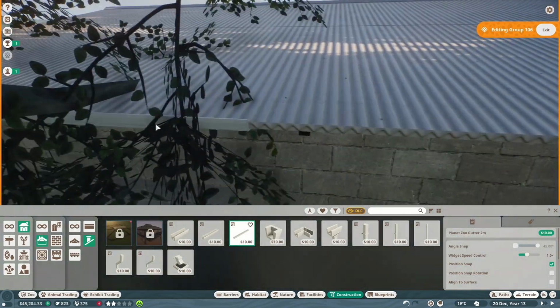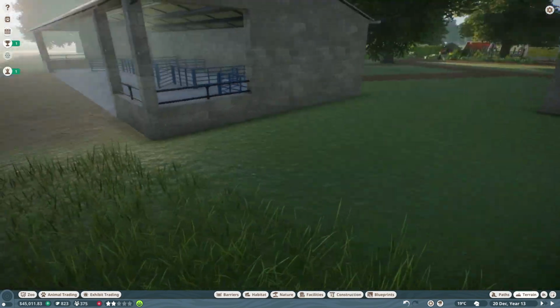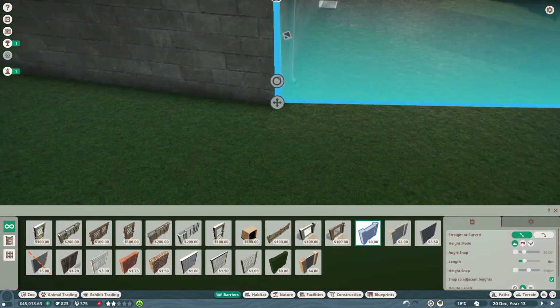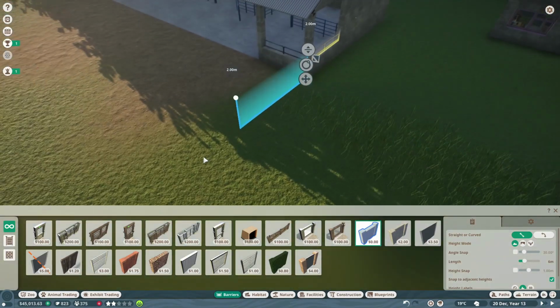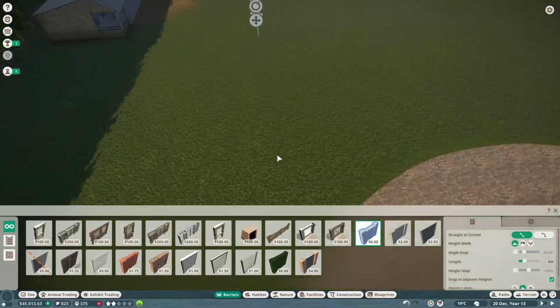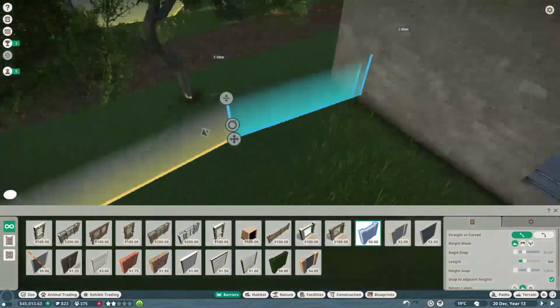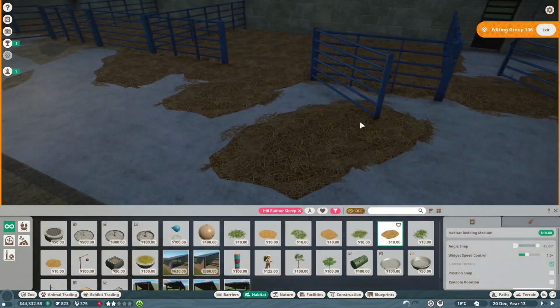This is the first time I'm using the gutters as well in Planet Zoo. I have to say, I'm pleasantly surprised at how easy they were to put together. I was slightly concerned that I was going to have to line everything up myself, but no, it all snaps. Very handy. Mercifully as well, I've unlocked proper fences. I think in the barnyard pack? One of them. Proper pre-built fences.